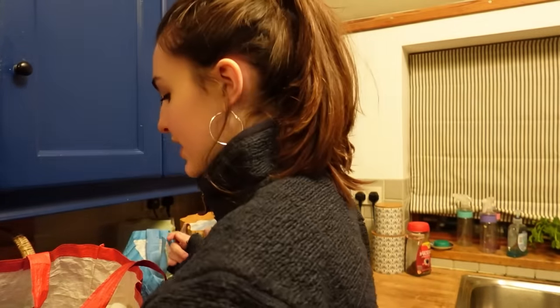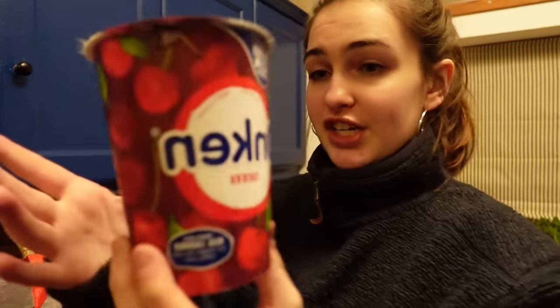I'll start with breakfast, and I'm going to share with you what I have for breakfast most days, which is cherry yogurt. Any cherry yogurt. This is just the one I chose, but literally any cherry yogurt. I normally get the one from Aldi. I went to Tesco today with my mum. The one from Aldi's less than a pound, I think it might be like 95p. This one's a bit more expensive because it's from Tesco's, but any cherry yogurt.